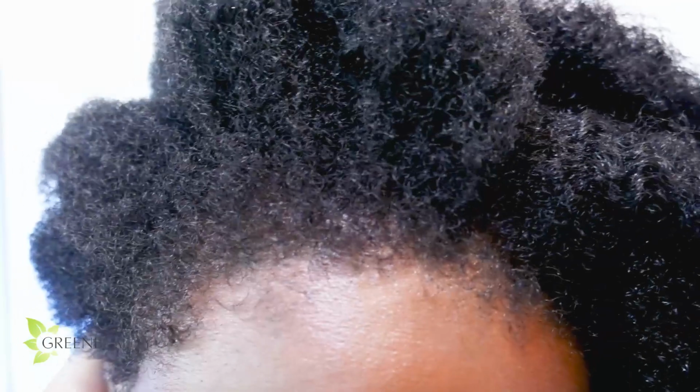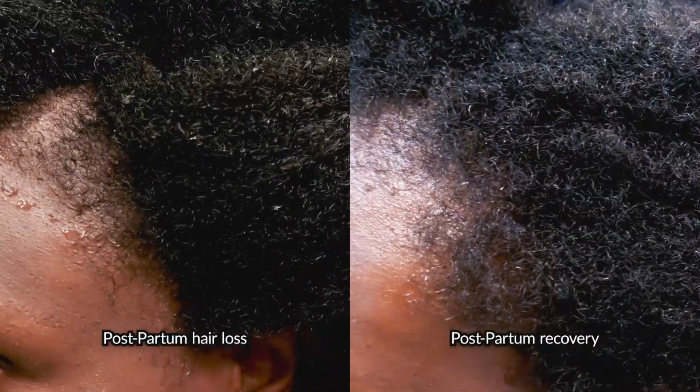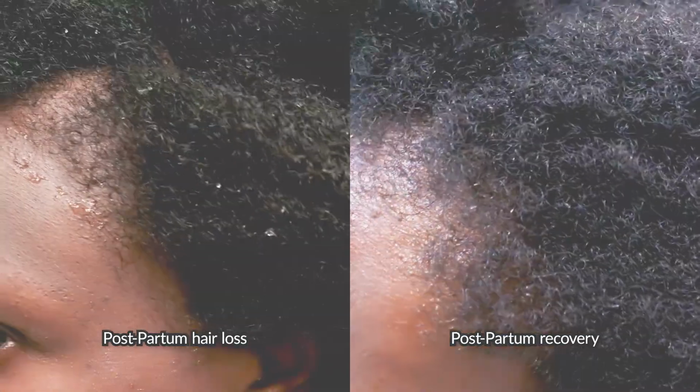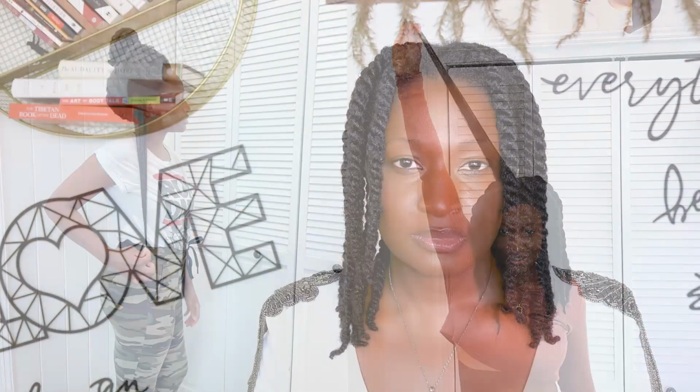It took about 6 months for my edges to noticeably start recovering. For me, postpartum shedding was thinned edges that recovered. But I was glad to see that the added bulk and length I gained while pregnant stayed. And I know it was due to following the 4 steps I talked about in the last video and continuing to take care of my hair.